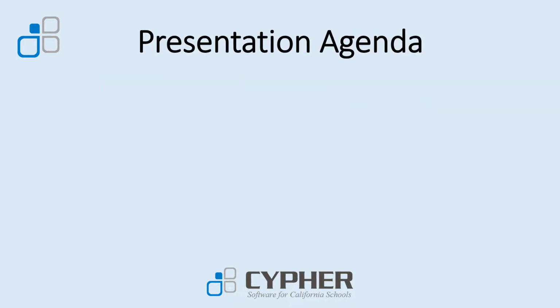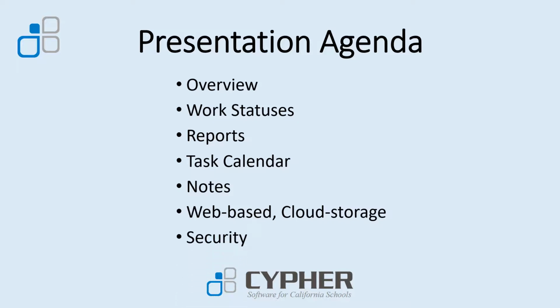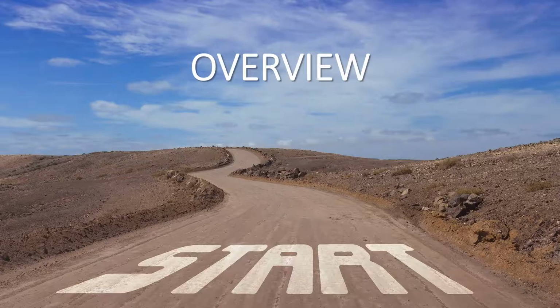So our agenda includes the following topics. We'll begin with an overview of the software. We'll discuss specifically work statuses, reports, the task calendar, notes, the web-based cloud storage aspect, and security. So we begin with our overview.